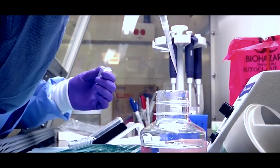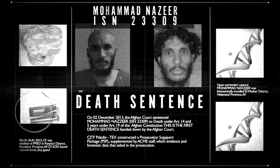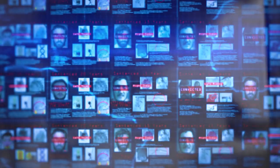What was once a question, who did this? Whose sample is on this item? I'm now able to give them an answer. That's where DNA comes into the process. We remove the anonymity. If a particular tool was used on a particular mark, when it comes to IEDs, is it one particular tool where we're looking for one particular person, one tool maker skill set?